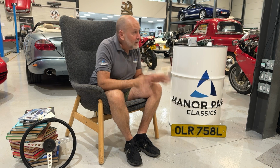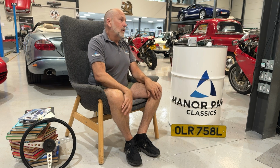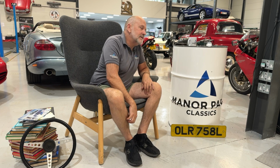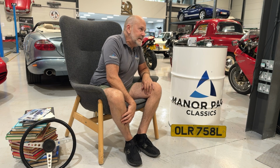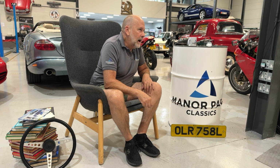So of all the cars I've ever owned, which one would I like to own again? It's a toughie, but I think all things considered, my XR2, my XR2 Mark II that I owned in the late 80s. It was 12 months old when I bought it, Mercury grey. It had done about 12,000 miles. I bought it from a chap in Upton on the Wirral. It served me well. It was exciting to drive.